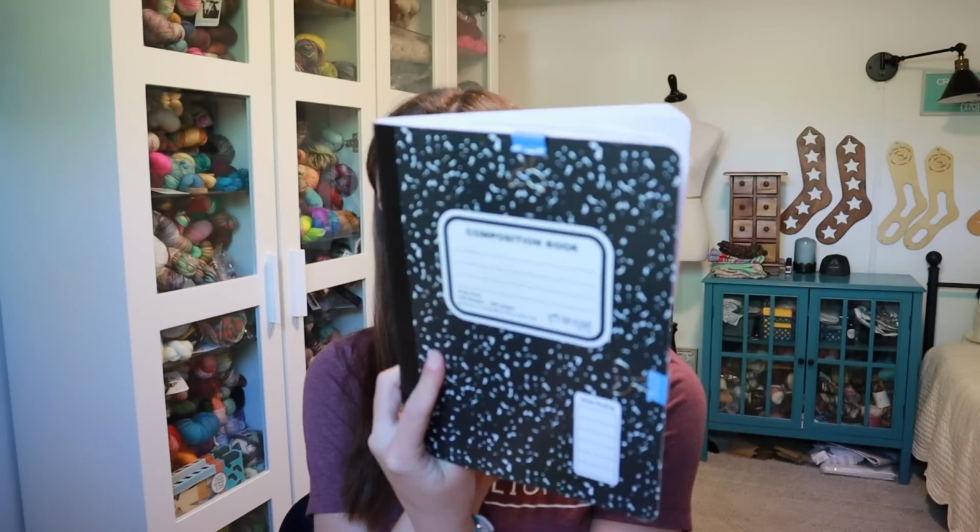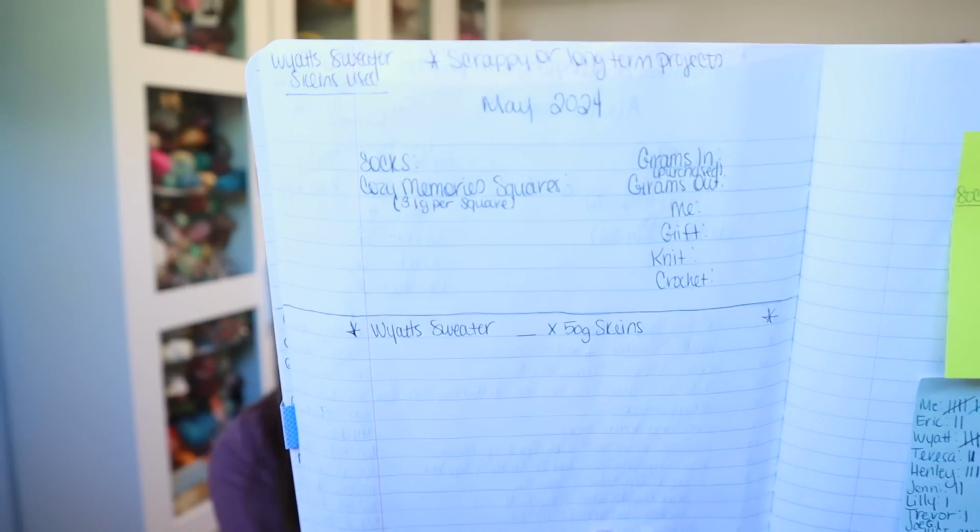I'm just keeping track of this in a notebook, and I've got May's ready to go. It is nothing fancy. It is just what makes sense to me, how I track things. I write a list here of all the finished items. And then if it's a long-term project, like right now I have Wyatt's sweater, I already have that written out so that I can plug in how many grams or how many skeins I finish. I'll do a line for my Cozy Memories, put how many squares, how many grams total, things like that for all of my scrappy blankets. But yes, that's just how I track it. It's how it works for my brain. And my brain right now is saying that gift yarn does not count as grams in.